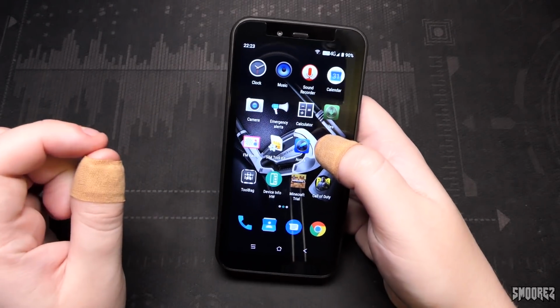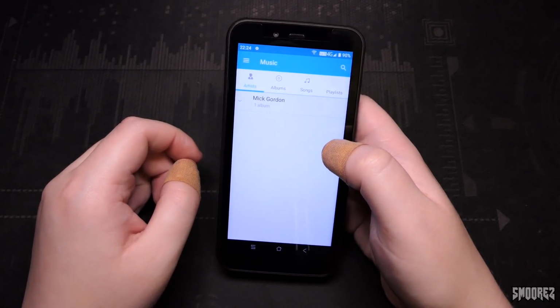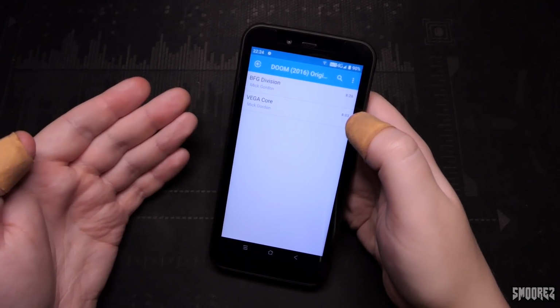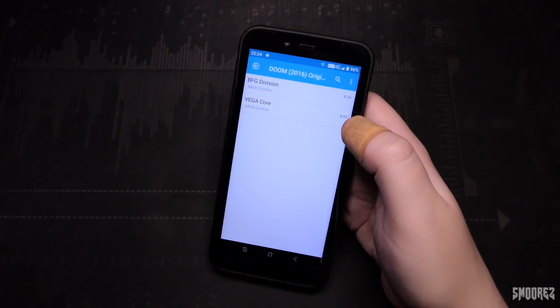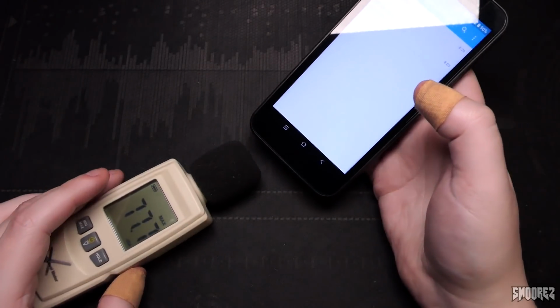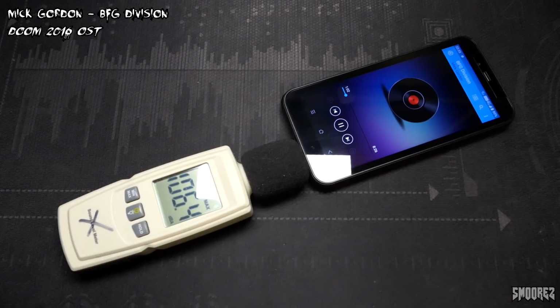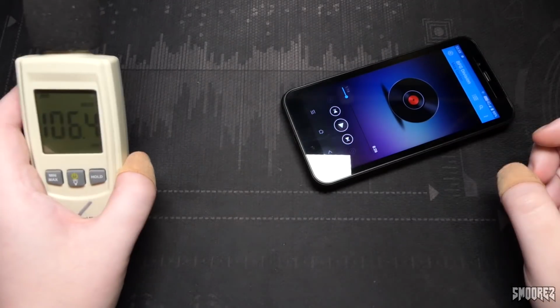And now in terms of the audio, I'll go ahead and do the speaker test, because the speaker actually sounds quite decent in this. So of course I have Mick Gordon's BFG Division in FLAC format, so it'll sound as good as it can be. I have my sound meter here, so I'll go ahead, play it at full ball, and we'll see what we get to. 106.4 we got up to.